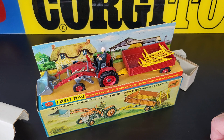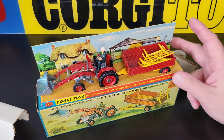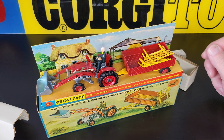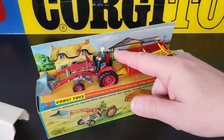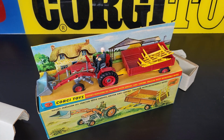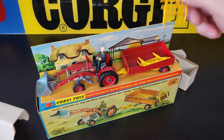Brilliant. A lovely set. Don't often see them come up, and that's in tip-top shape. It's interesting they've got the first Doctor Who, William Hartnell, driving the tractor this time around, because he's got really long white hair there, a bit like that first Doctor Who. They've all got their little differences.